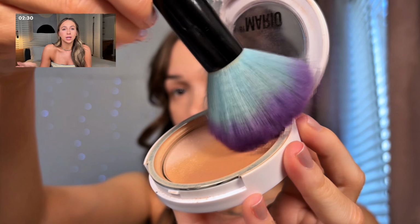Then she's going in with bronzer all over. Thank God for that. My face is giving Casper. My neck is giving orange. This is not a good look.